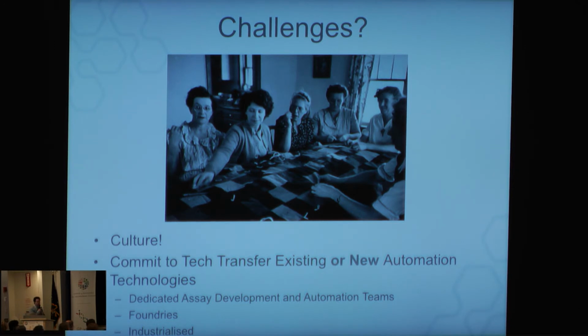The pharmaceutical industry has essentially beta tested the whole thing, and while coming together and by hand making a quilt might be quite a fun thing to do on the weekend, coming together and by hand putting together bits of DNA to make a genome sounds less fun to me. And I think that, at this time, we should probably commit to really quick tech transfer of existing or new automation technologies, with dedicated assay development teams in Foundries in order to do this in an industrialized, scalable way. So that's what I think has been the main challenge over the years.